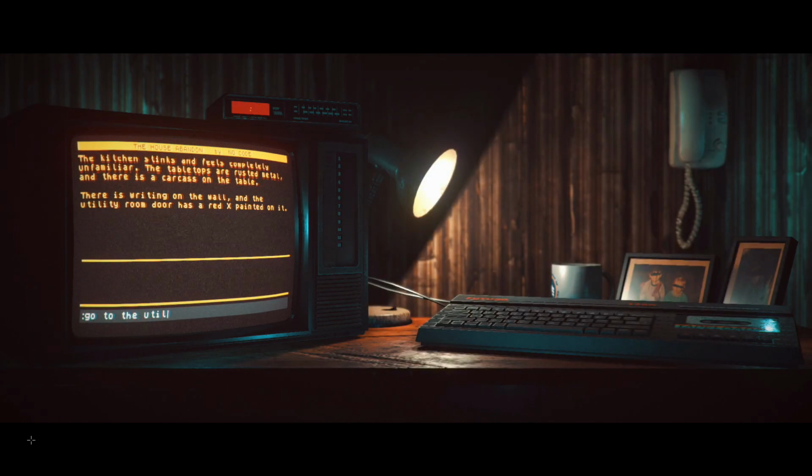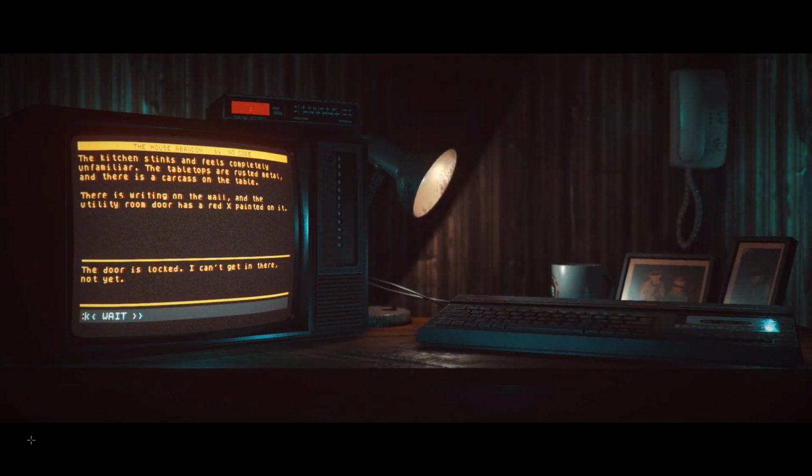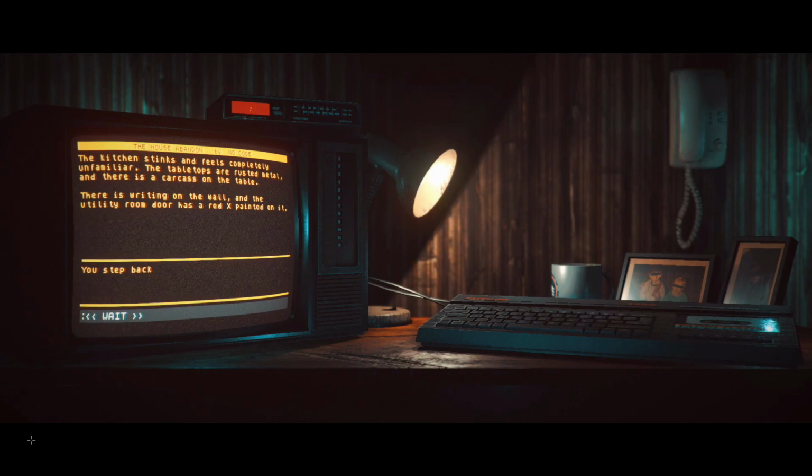Go to the utility room. The door is locked. I can't get in there. Not yet. Go back. You step back to the hallway. Your shoes are wet.